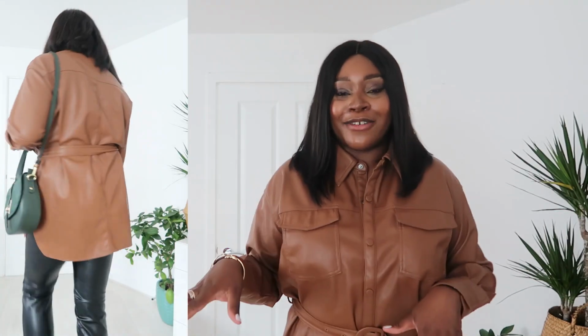It looks very high end, getting some 70s vibes, and at the moment I've got it on with the black leather trousers, but I think you could wear this casually and go for a baby blue bag, and that would look insane. I might do some styling with this stuff in another video, but I really do like this.